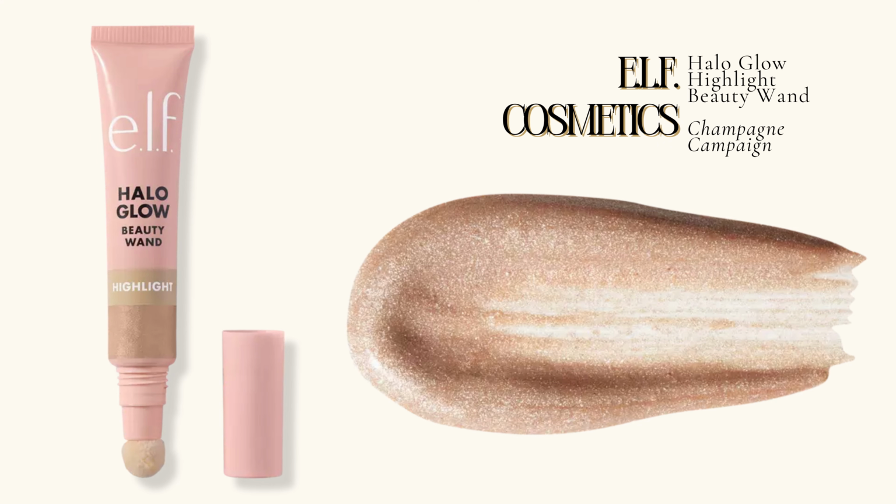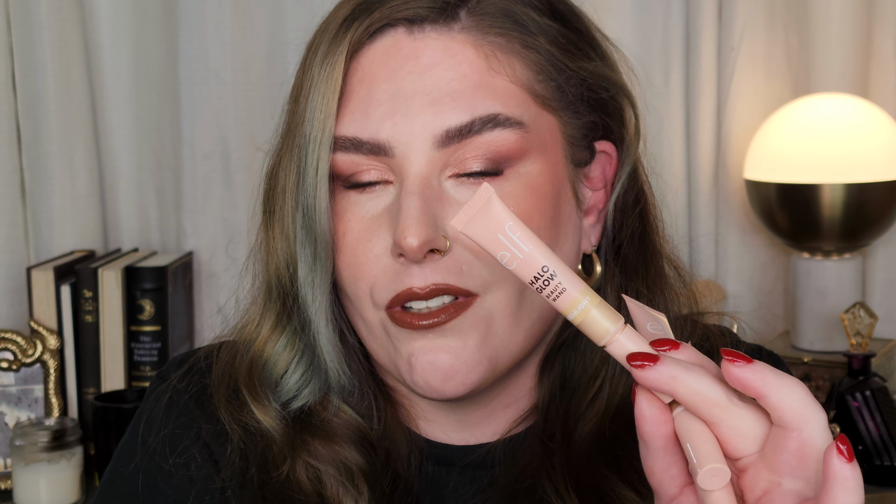I have the highlight in Champagne Campaign, just a really nice liquid highlight. It's not the most refined formula as far as a liquid highlight goes. It's going to maybe show a little texture. It's a little metallic, but it's still nice and looks really good for underpainting. These are fantastic for underpainting, by the way.